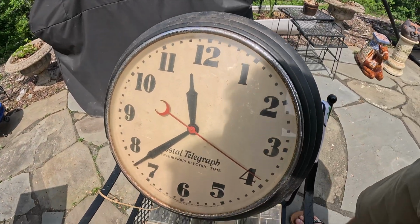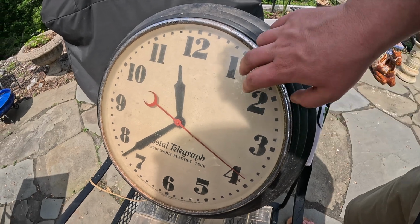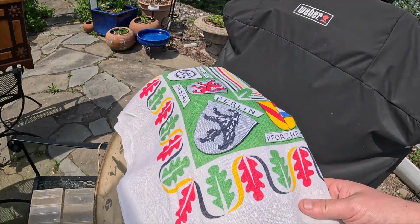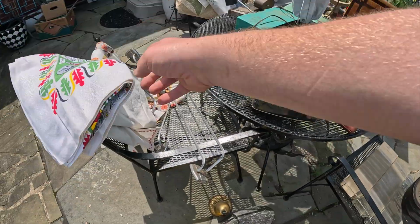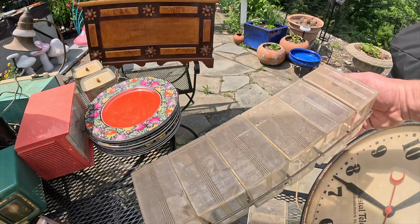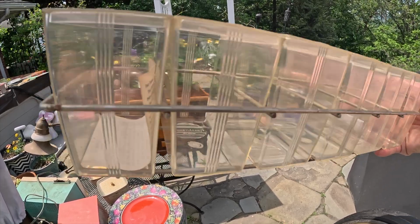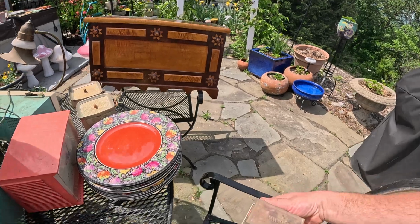This postal telegraph clock needs to be cleaned up and brushed up, but I couldn't leave that behind. And behind it is a new old stock German tablecloth. So put that over there. These are little refrigerator containers. I got 3 of them. They came in a little holder. They're from Valley Forge Plastics in Valley Forge, Pennsylvania. So I thought they were pretty neat.